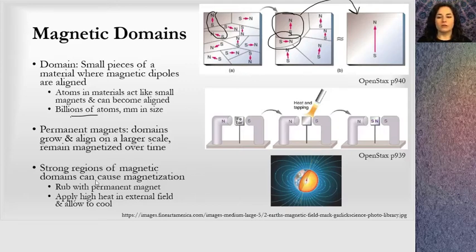Strong regions of magnetic domains can cause magnetism. So if I take something that's very strongly magnetized, a very strong permanent magnet, I can rub it next to another less magnetic material and then go through this whole process again of getting all of the domains to line up. So this outer region of large magnetic field will have an effect on the other region, and it will all line up as well. So you're seeing how strong this magnetic force is. On an atomic level, this force is causing the magnetic dipole moments all to align with one another. Very fascinating occurrence in nature.